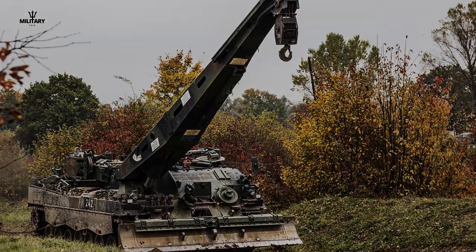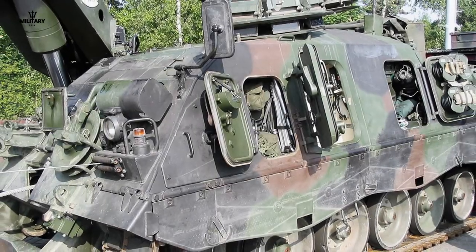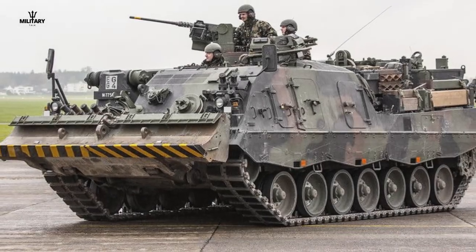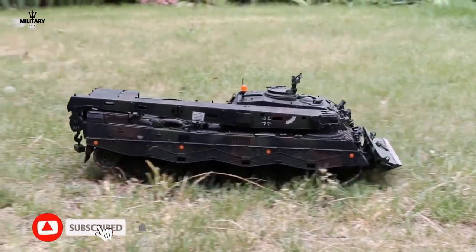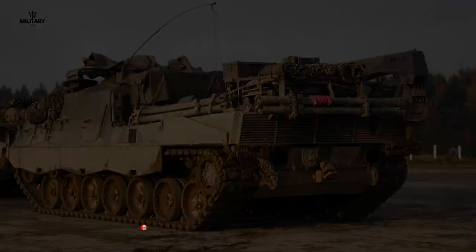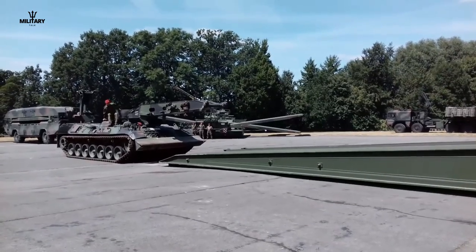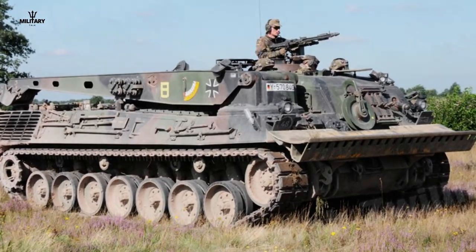Buffel, Bergepanzer. It's been 30 years since the Bergepanzer Buffel, BPz3, was created. The BPz3 helps combat vehicles cross rivers and supports maintenance work in addition to evacuating damaged tanks from the battlefield. Based on the Leopard 2 tank chassis, Rheinmetall, a German manufacturer, manufactures the BPz3. This support vehicle, according to Rheinmetall, has been constructed in 200 units for operators worldwide.